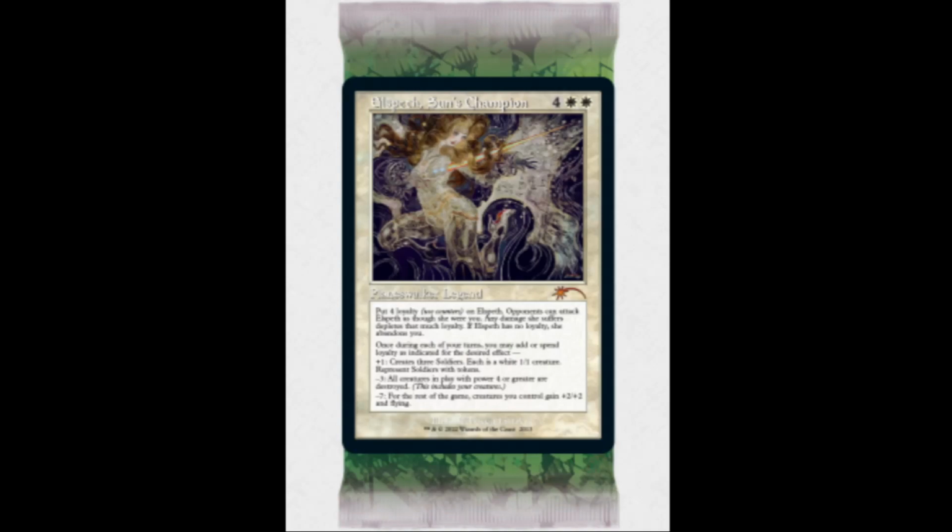Next, we have Elspeth, Sun's Champion. So this is a reprint again from a previous Secret Lair. If you guys haven't noticed, most of these are cards from other Secret Lairs. So they're just pretty much firing the printers back up again, or they made too much the first time. Anyway, point being, this is an old border frame, pretty cool. This is the old Elspeth where you can make 3 knights. Very powerful card. Matter of fact, this was really big when I hit the Pro Tour back in the day. But yeah, it was a thing.